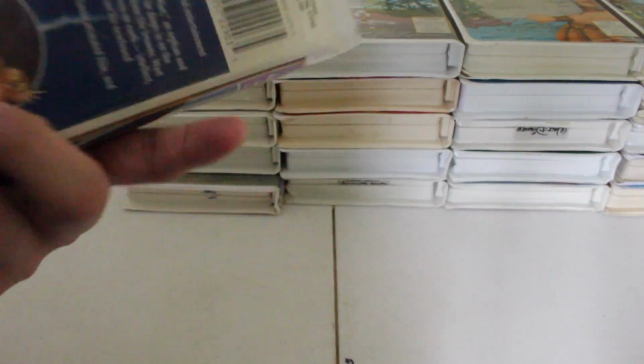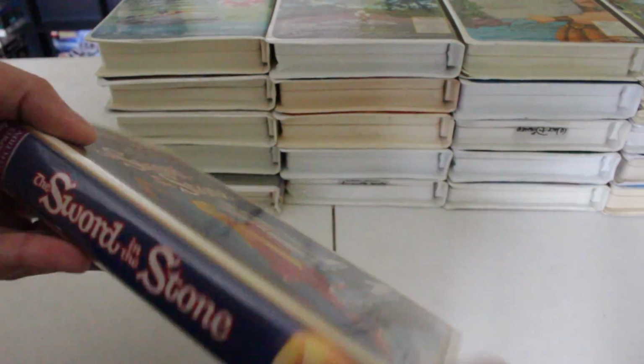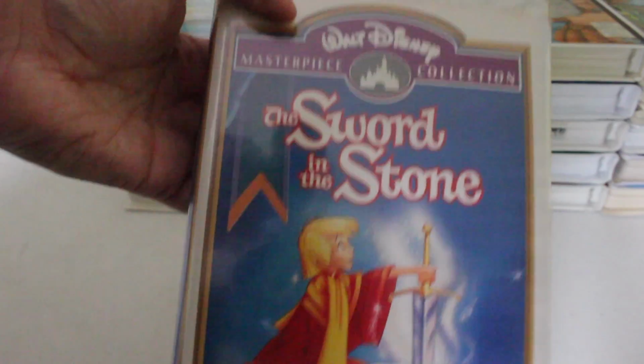I mean, I know what this is about. It's King Arthur, including Merlin. So I'm gonna get a kick out of that movie because I love that. I love, you know, the Round Table, the Excalibur and all that, so pretty cool. Pretty cool find at Goodwill.